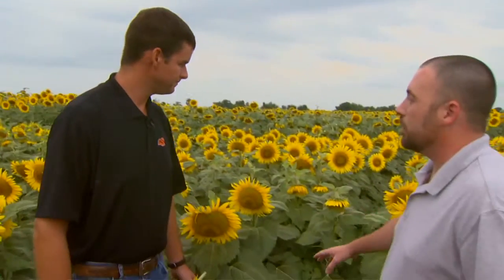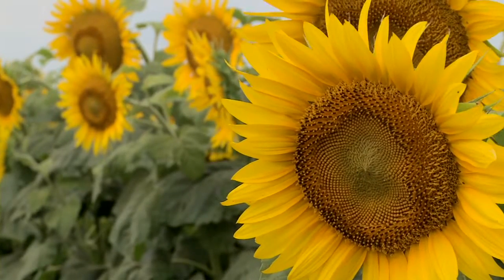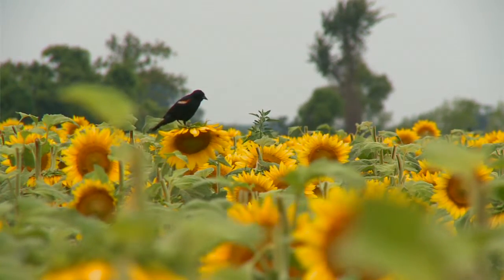All right, and of course, we've got the market now for the oil seeds, and that's really what we're looking at here. What kind of problems are we going to face at this point? And we've got good heads, obviously. What's the challenges left for producers? It really, at this point in the sunflower growing season, pests, insects are the biggest concern.